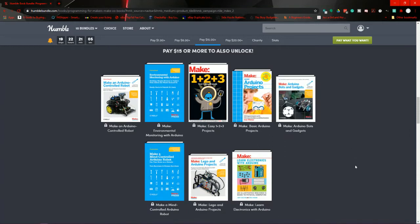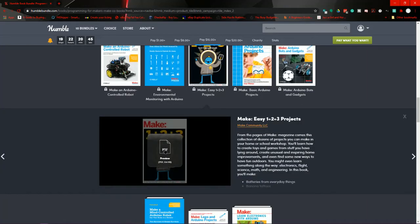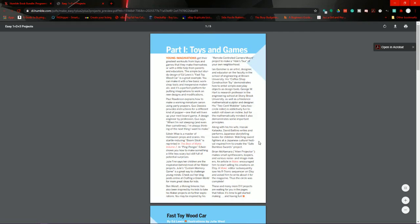So this one is Make: Arduino Controlled Robot, Environmental Monitoring with Arduino. Hopefully I'm saying that right. Make Easy 1, 2, plus 3 projects. Cool 3-step projects. That would be cool. I would be interested in that. And again, let's look at the PDF for that one because that one sounds cool.